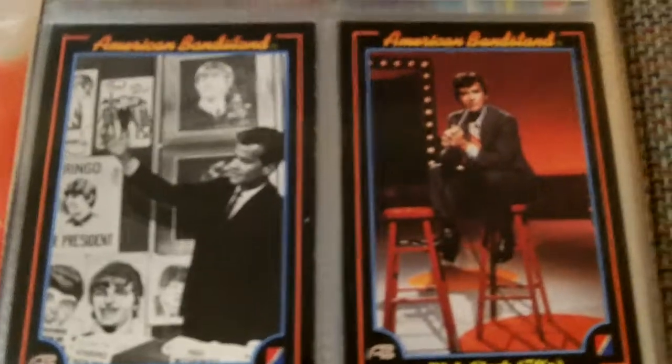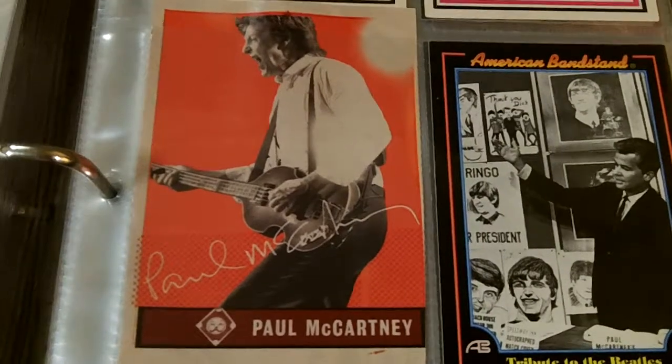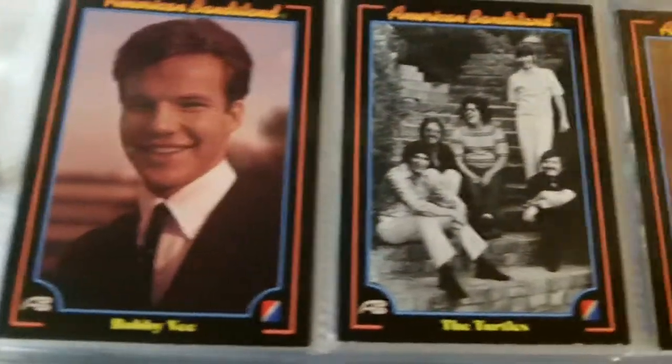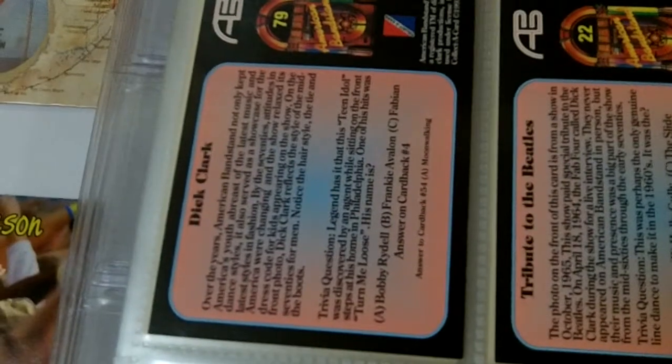Now we're getting into some odds and ends. Here's one, actually, that was a baseball card made specifically for Paul McCartney that was in one of his videos. These cards are from American Bandstand, which was one of the most popular programs in its day. I do have some more Elvis ones up here, so I'll show those as well. Okay, let's go over here. I'm sure you already recognize these people here.